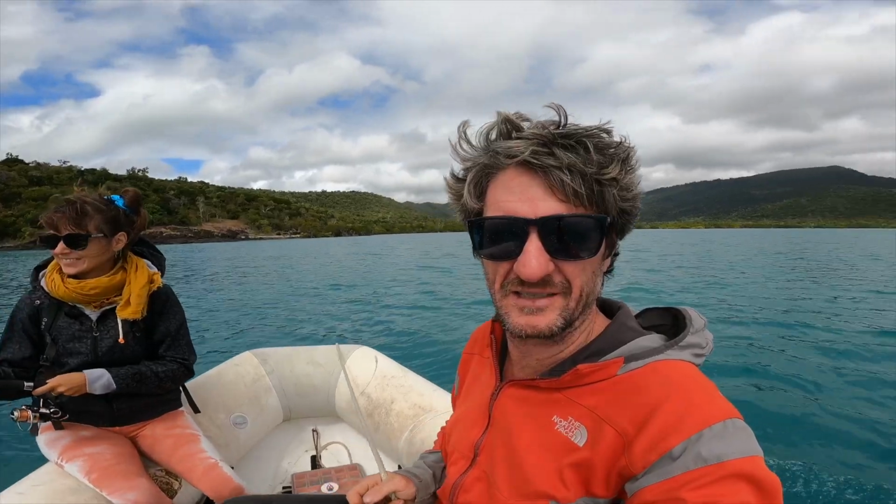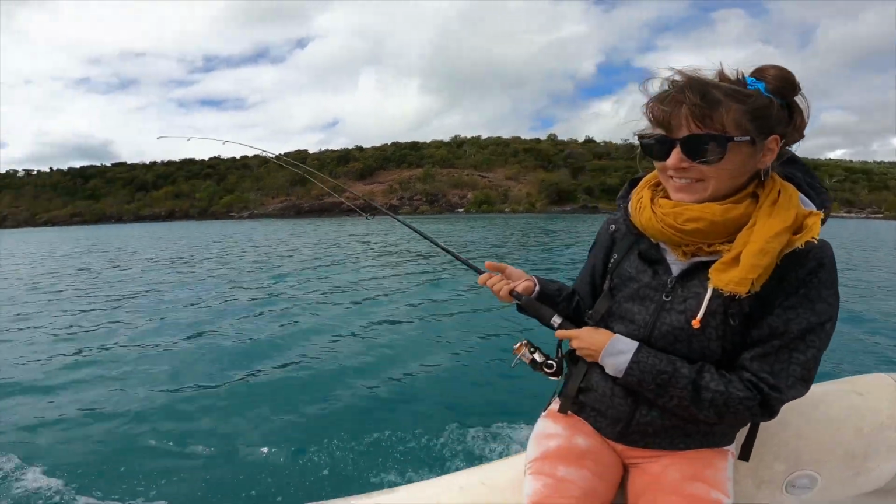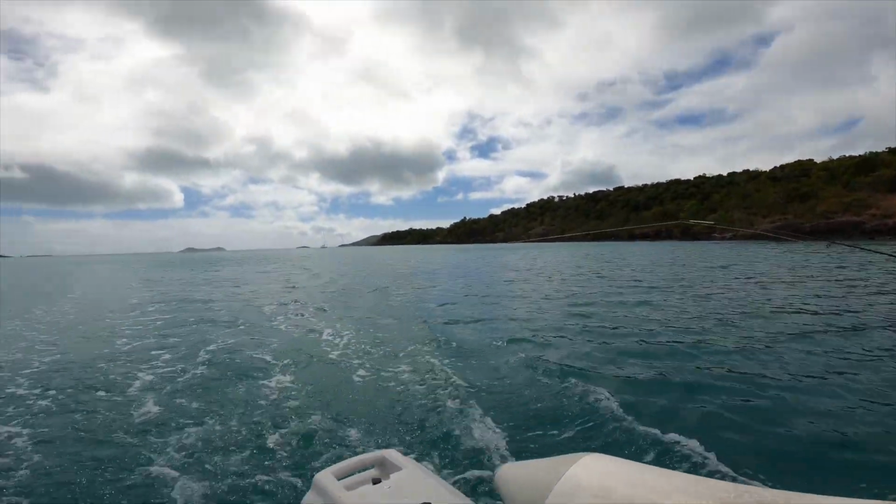We're in the dinghy, as you can see. Marie's fishing, trying to catch a fish. We're in a tiny little bay that's got no name, anchored up here with Toby and Tara. As we said in the last video, we left the Whitsundays. We're heading north now, and this is our first day heading north. We just came past here and it looked like a cool bay, so we've anchored up back there.